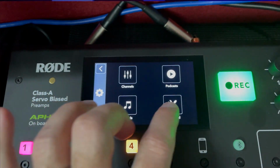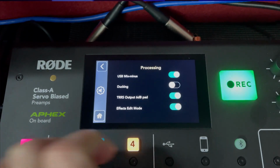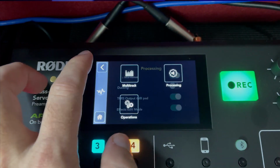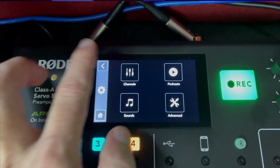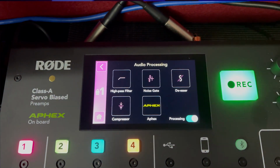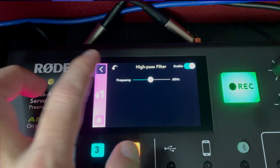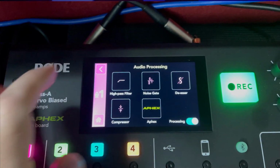Another audio processing advantage the Rodecaster has over the Podtrak is the ability to dive deeper into the audio processing settings. You can enable the effects edit mode, and then you can access the mic processing settings. You not only can turn the effects on and off, but you can also change the details of how those effects change the sound. So for you audio nerds out there, the Rodecaster is going to give you much more control if that's what you want. And once you have all of those settings the way that you like and the sound that you want, it should cut down even more on any post-processing that may be needed.